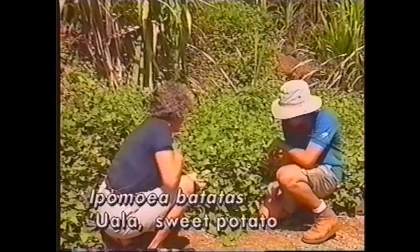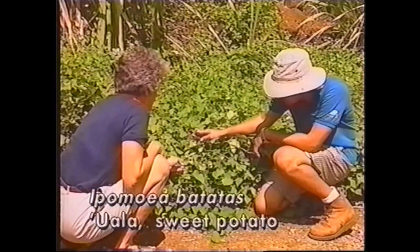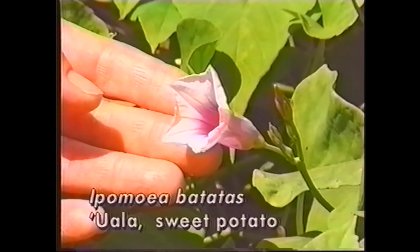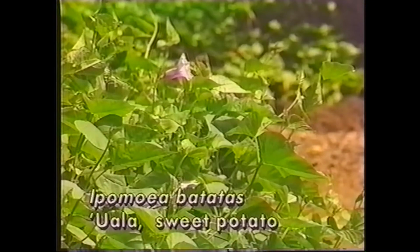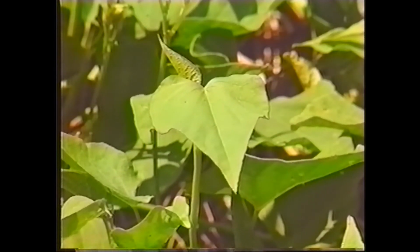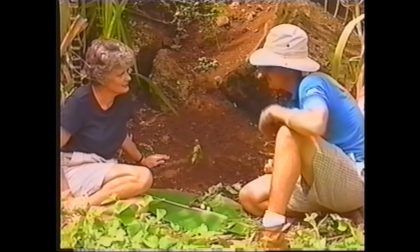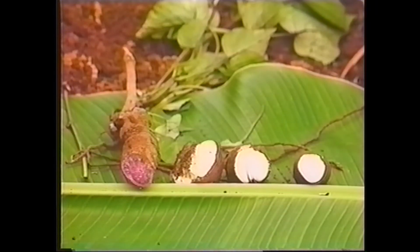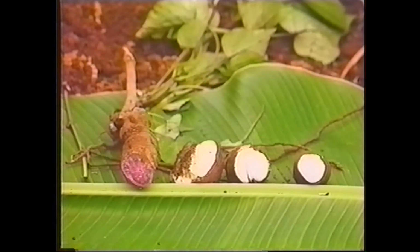The next most important food plant for the Hawaiians was the sweet potato, or uala. And here you can see the plant with these pinkish lavender morning glory type flowers, and it does belong to the morning glory family. The plant itself is a vine, and it has heart-shaped leaves. The roots of this plant come in different forms, ranging from round to spindly in shape and formation, and the color of the flesh ranges from white to a deep purple. That's a pretty color, yeah.